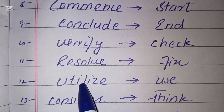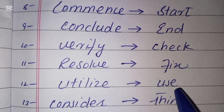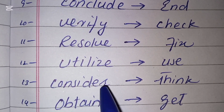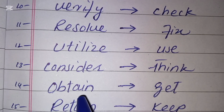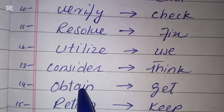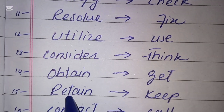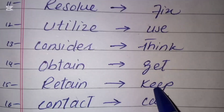And the next word is utilize, which you can use instead of use. And next word is consider, which we can use instead of think. And the next word is obtain, which we can use instead of get. And 15th word is retain, which we can use instead of keep.